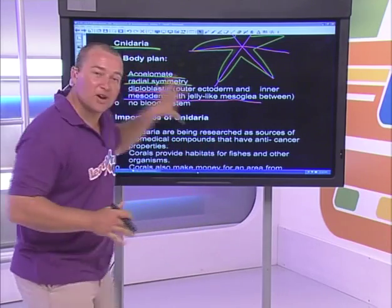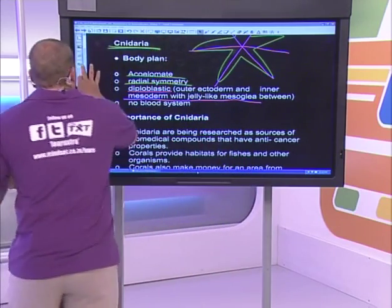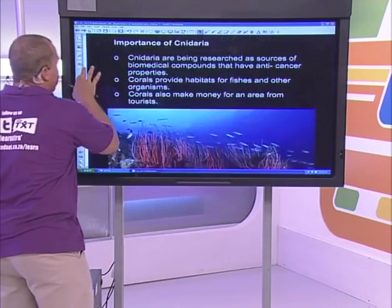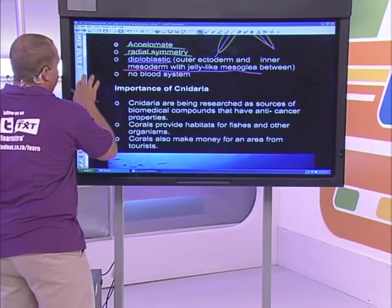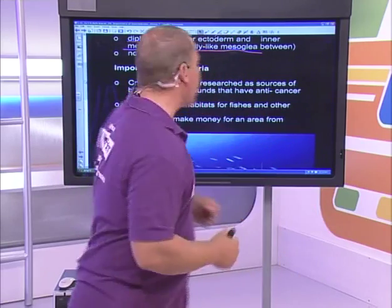The jellyfish belongs to these. Now, jellyfish, if you go onto the beach and it's lying there, you can cut it any way you want. It looks even on all sides. Radial symmetry. Now, let's have a look at the importance of these things. Cnidaria are being researched for the exact same thing: biochemicals.